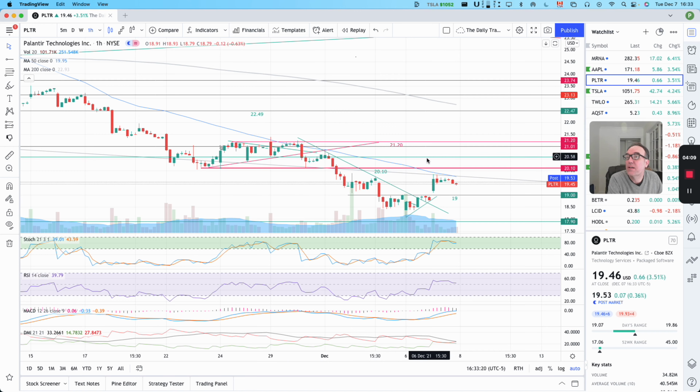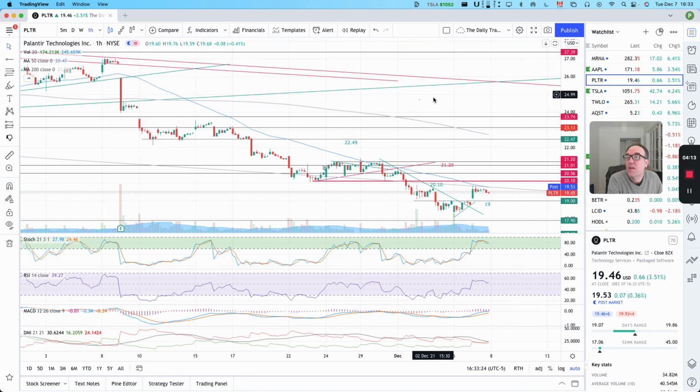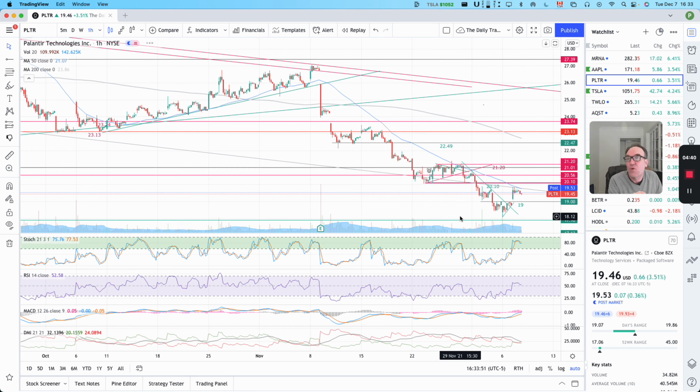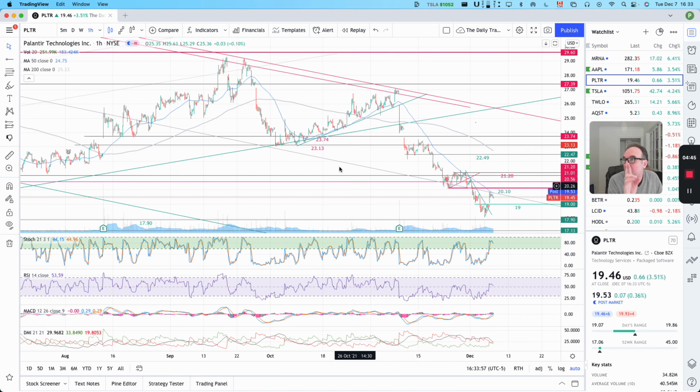I'm just cleaning up a little bit at the same time here. The stock is pretty strong between 19 and 20.10. We have RSI barely above 50. We have MACD crossed over bullish yesterday, and DMI is close to crossing over bullish. So maybe it's the start of something new for Palantir.